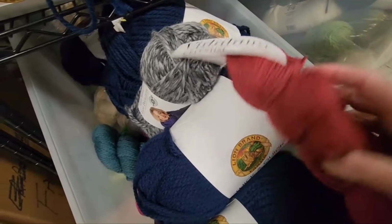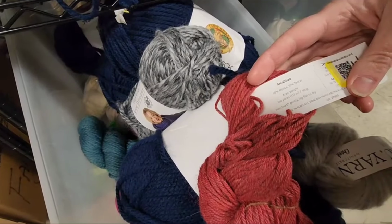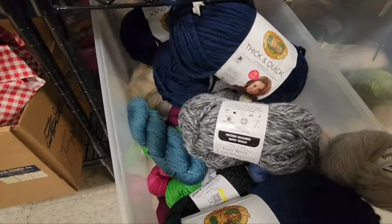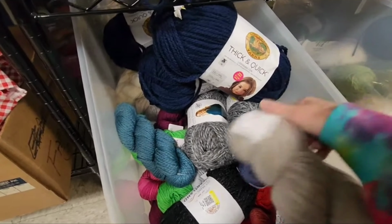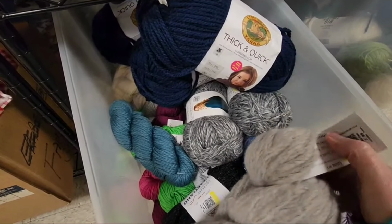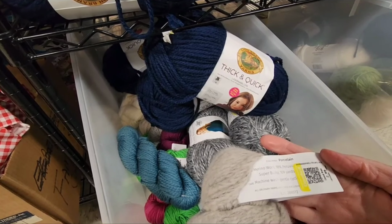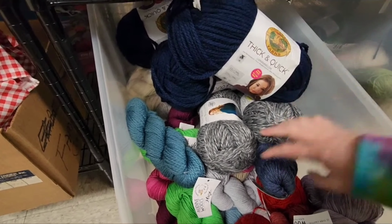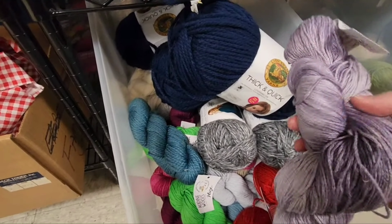There's another knit crate one. Is that the same thing? No, this is alpaca and tencel. $2.99 again. What's this one? Uru yarn, chonk. I like that name. Merino wool and Peruvian wool, super bulky. Oh, here's another one of those, with 2 of those. This is pretty.